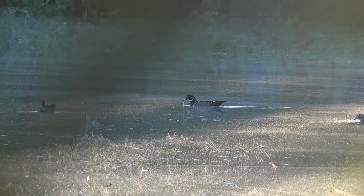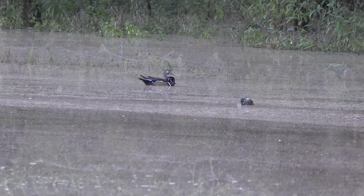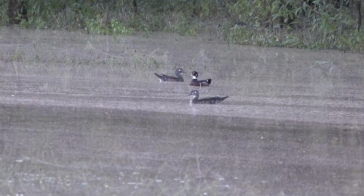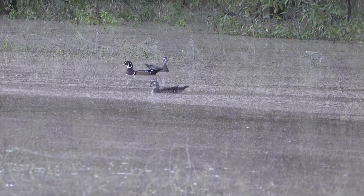So I got wood ducks and beavers all around me. Well, I'm sitting there texting Brandon. He's wanting to know if I've seen anything. I said, well, I know I haven't seen nothing. Well, sure enough, just like that right there, I just hear a step in the water.